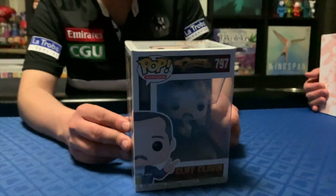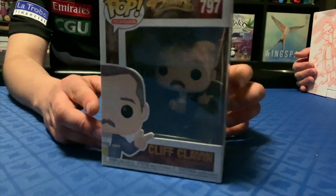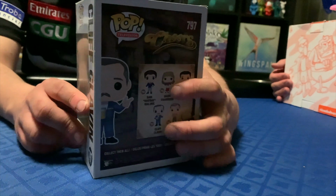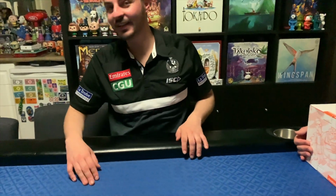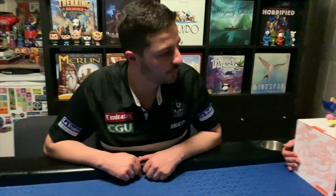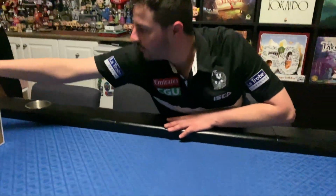All right, next up. From Cheers, I got Cliff. Very nice. He's got his beer in hand. Yeah, that's a cool one, because I've got Sam as well. They didn't have any other Cheers ones, did they? I don't even know they came out. No, it was one they kind of just produced once and done. Oh, but they got the good characters. All right, what you got next?